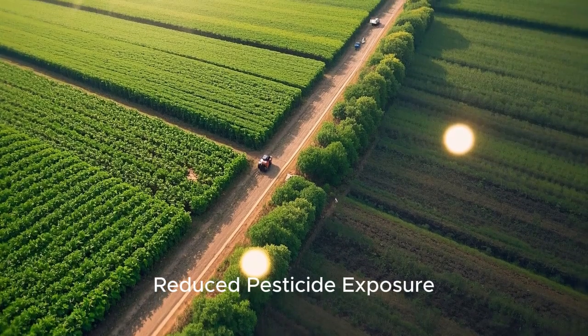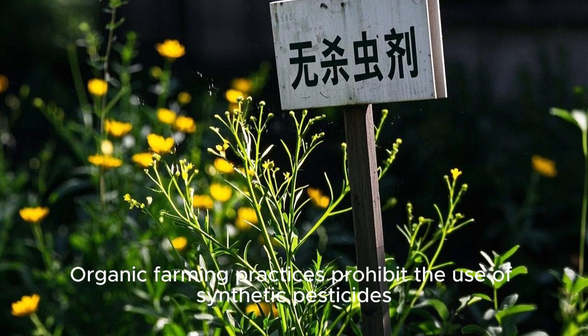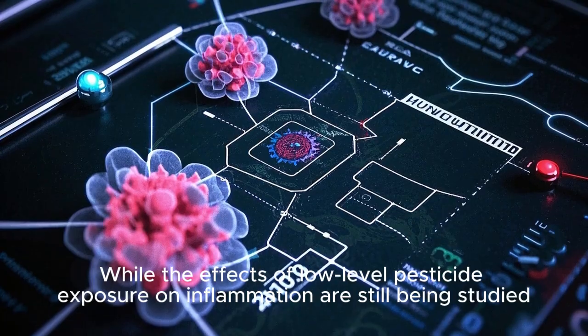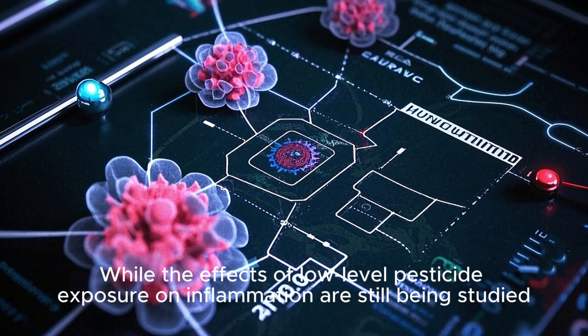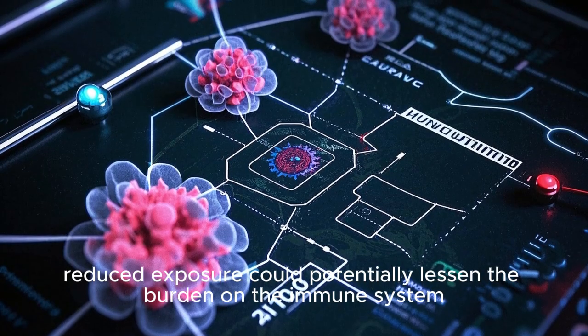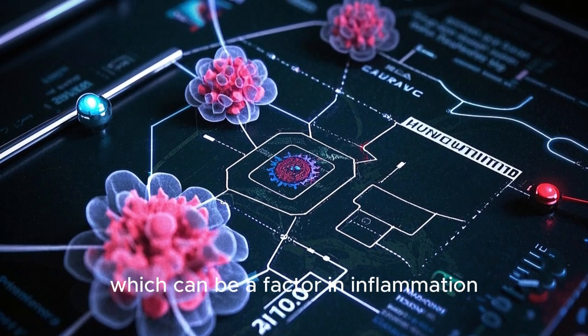Reduced pesticide exposure. Organic farming practices prohibit the use of synthetic pesticides. While the effects of low-level pesticide exposure on inflammation are still being studied, reduced exposure could potentially lessen the burden on the immune system, which can be a factor in inflammation.